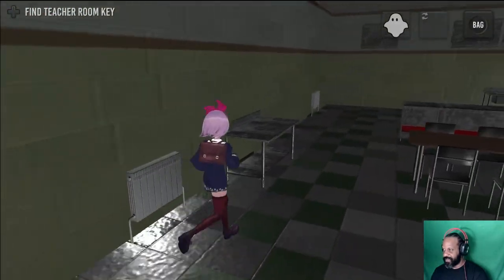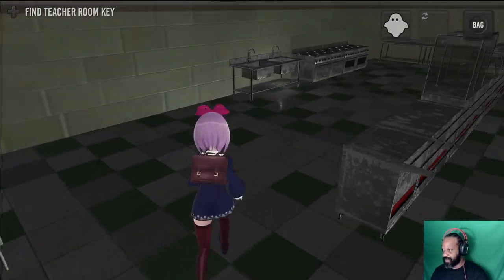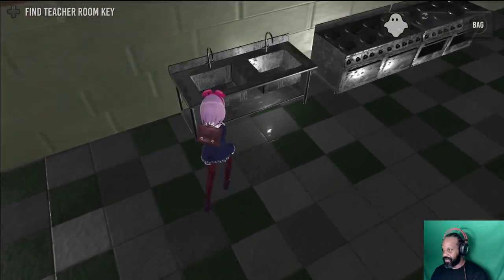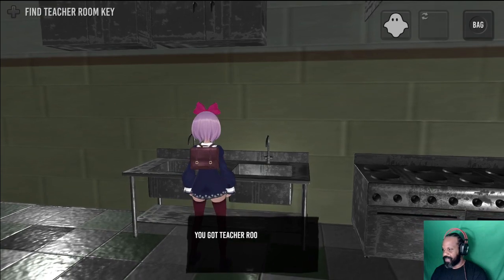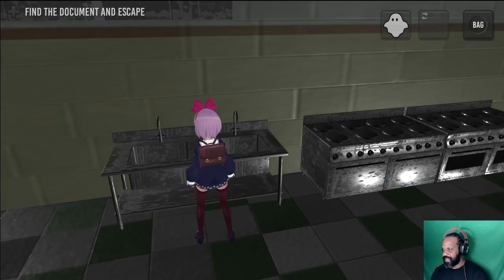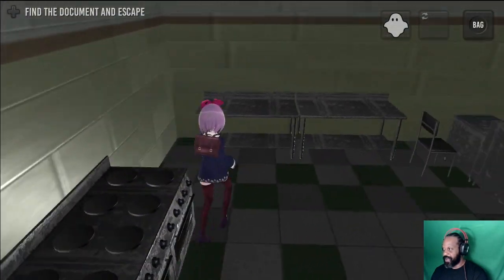Washing dishes or something, she said. See if it's over here. Oh, yeah, it's right there. You got the teacher room key. Yeah! Alright.